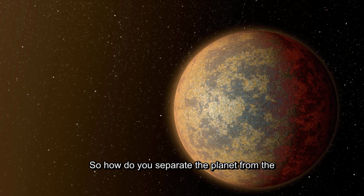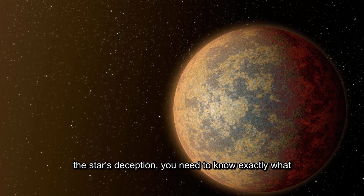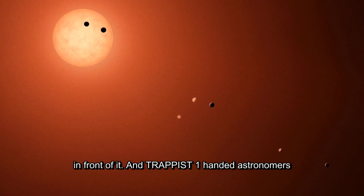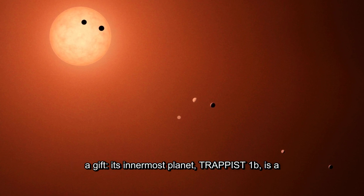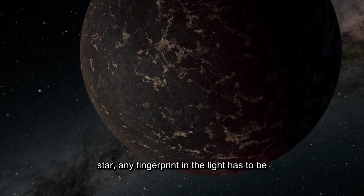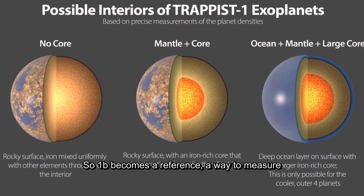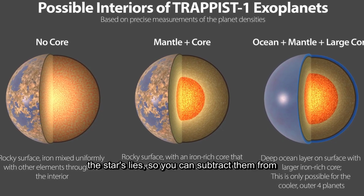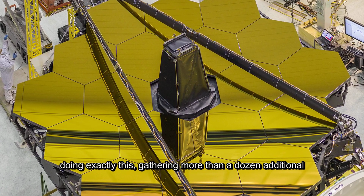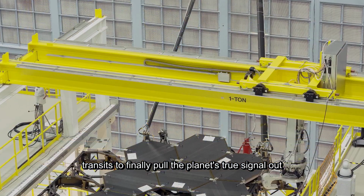So how do you separate the planet from the star? This is where it gets clever. To subtract the star's deception, you need to know exactly what the star's own light looks like without a planet in front of it. And JWST gifts astronomers its innermost planet. JWST 1b is a baked, almost certainly airless rock. When 1b crosses the star, any fingerprint in the light has to be coming from the star itself, not from an atmosphere. So 1b becomes a reference, a way to measure the star's lies so you can subtract them from the signal. Through 2026, a major Webb campaign is doing exactly this, gathering more than a dozen additional transits to finally pull the planet's true signal out of the noise.